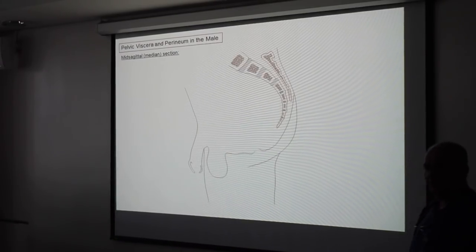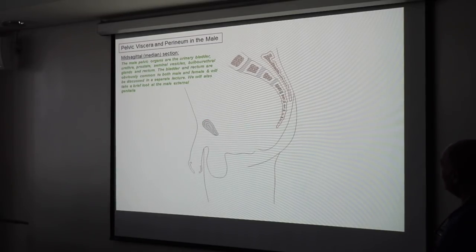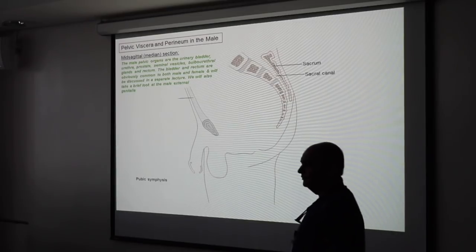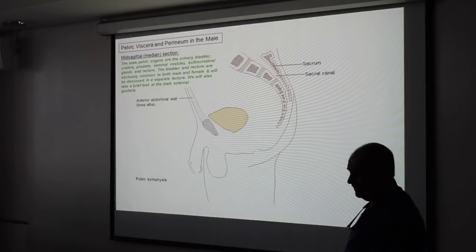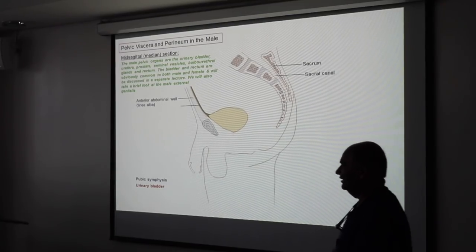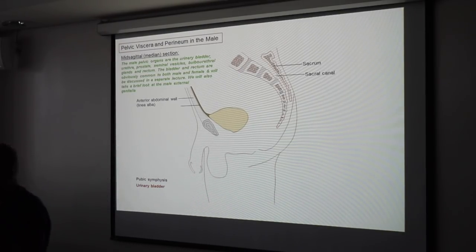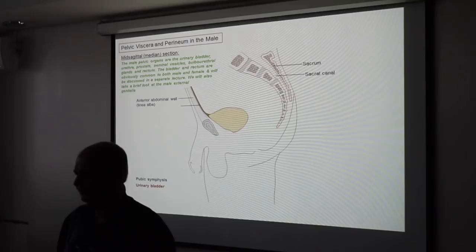Now, when we look at a sagittal section of a male, we are looking at the sacral vertebrae, the symphysis pubis, and the vertebral canal. What is this structure? Quickly. Medial. Linea alba. And there is the urinary bladder, which has the urachus. The urachus is a structure attached to the apex of the urinary bladder. This structure has to be fused, obliterated, closed. If it's not closed, it creates problems.